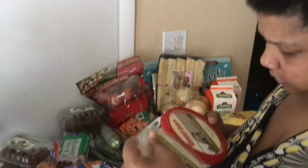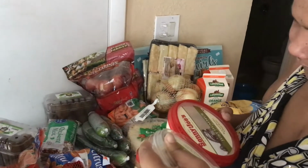It's a chickpea spread. I think they're both chickpeas. It doesn't look too good. Yeah, this is chickpeas. And chickpeas is rich and healthy, village style.